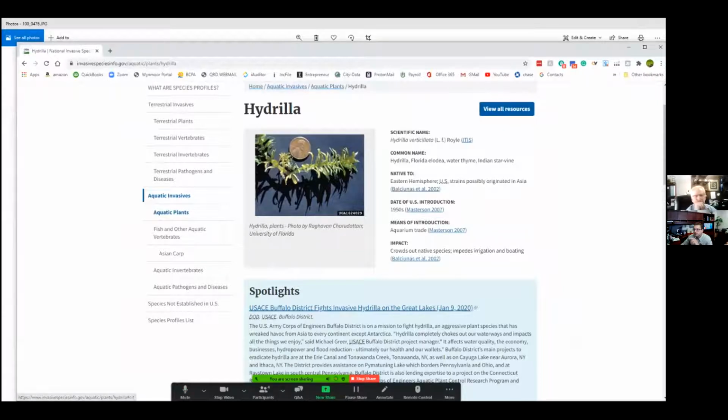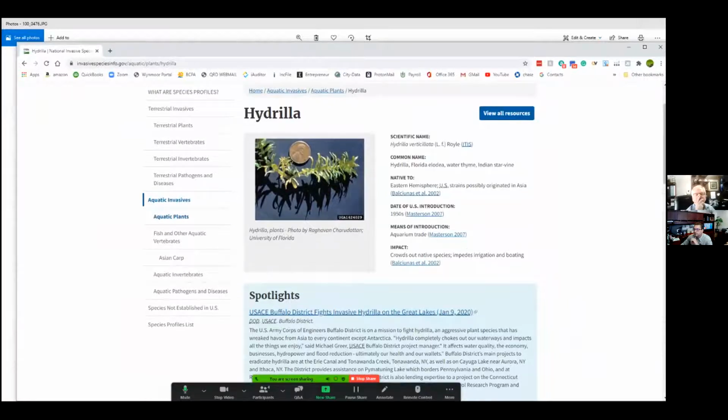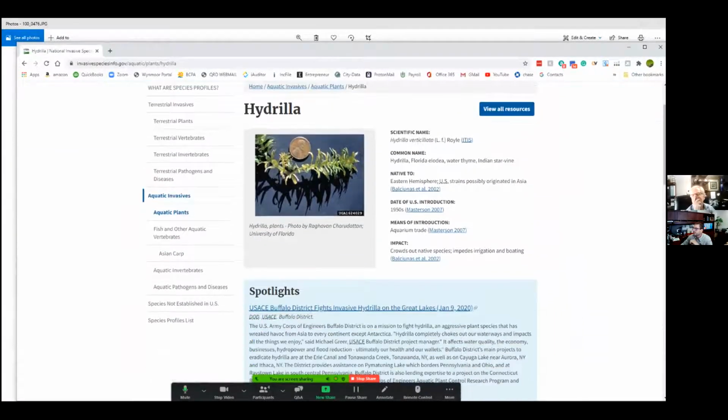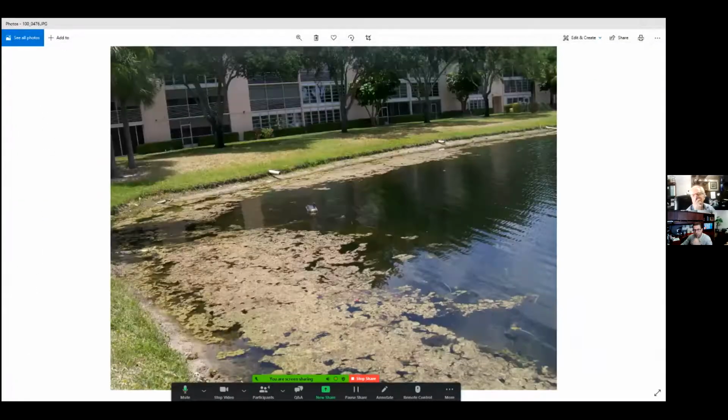You can see this hydrilla. You can look this up. This is a USDA website I'm looking at. This is a nationally invasive plant. It's invasive everywhere in the country.